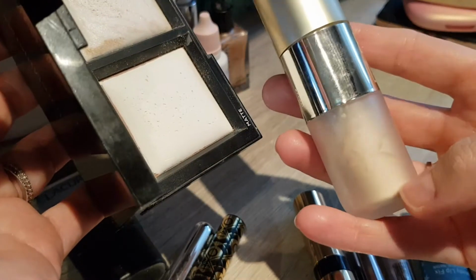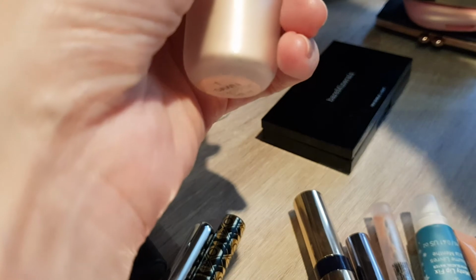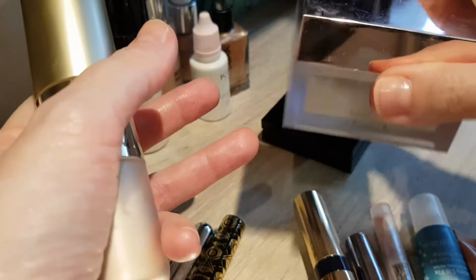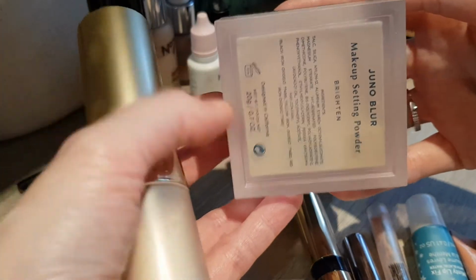I filled this one up, by the way. Last time it was down here. It's not Eve Lom powder though, but I like that packaging. The powder in there is this one here from Juno & Co. The Juno Blur Makeup Setting Powder. I don't like the packaging of that one.